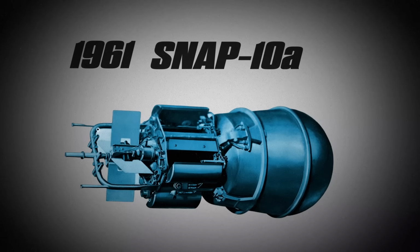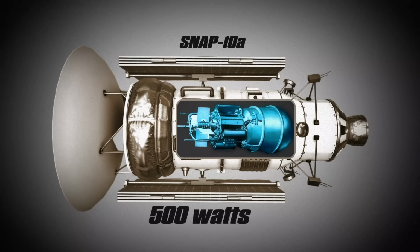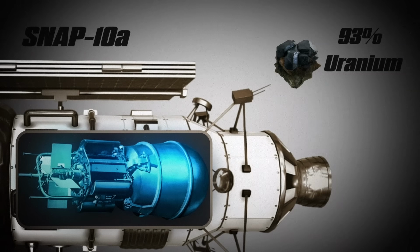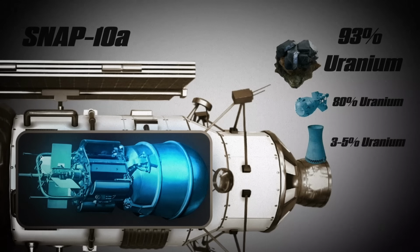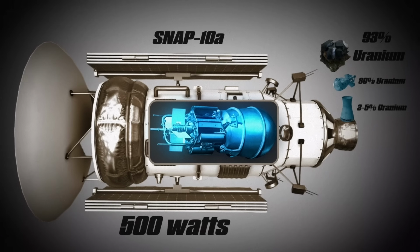In order to create a nuclear reactor that was small enough to fit inside an early satellite, while also capable of generating 500 watts of power, Snapshot used highly enriched uranium as a fuel source, 93%. That's a higher concentration than nuclear bombs, which are typically around 80%. Your typical nuclear power plant uses 3 to 5% enriched uranium. 5.5 kilograms of uranium fuel rods were packaged by hand into the SNAP-10A reactor before it was loaded into a satellite and prepared for launch.